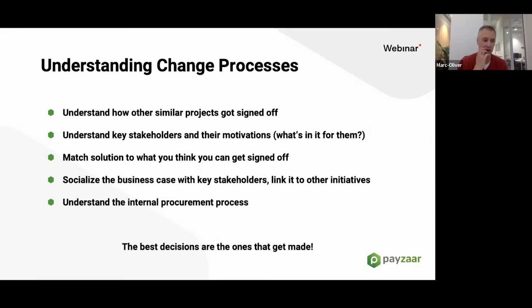What's really in it for them with the initiative that you're trying to drive. As Trevor mentioned, the example of the pharmaceutical company that was transforming their reporting and analytics environment around their payroll function. The key stakeholder in this case was the head of finance, the CFO, and the CFO happened to have a big pain point in terms of how they were doing their accruals, their holiday accruals, and payroll happened to be in a perfect position to help resolve that issue.